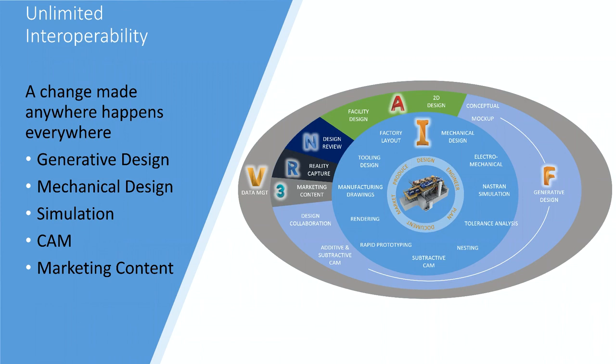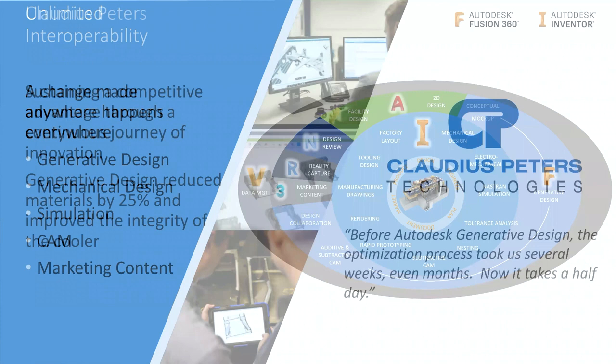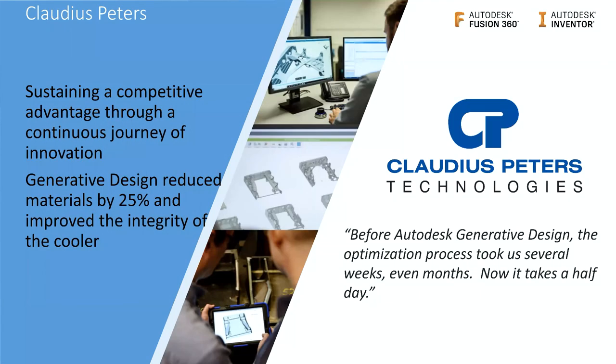Claudius Peters is a company that has been working in the manufacturing space for many, many years. I think they're over 100 years old, and they've been working on keeping their competitive advantage by investing in new technologies. Quite an interesting study there. They're using a lot of the Autodesk products to keep their designs current, and they've found massive savings by applying some of the great software that Autodesk have within their product design manufacturing collection.